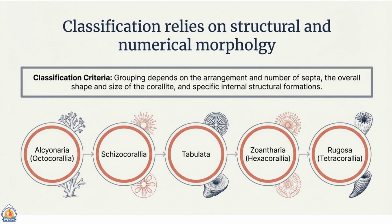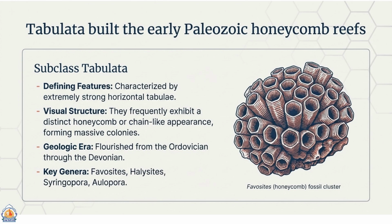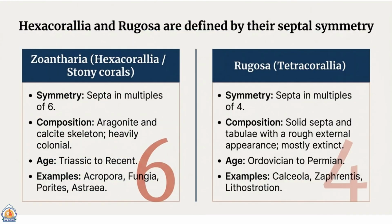The class Anthozoa is divided into several important subclasses. The first one is Alcyonaria or Octocorallia. These corals have 8 tentacles and 8 mesenteries. Next one is Schizocorallia. These are simple corals found from the Ordovician to the Jurassic period. The third one is Tabulata. This coral possesses strong horizontal tabulae and often shows a honeycomb appearance. The fourth one is Zoantharia or Hexacorallia. These are modern stony corals with septa arranged in multiples of 6. The last one is Rugosa or Tetracorallia. These extinct corals have septa arranged in multiples of 4 and were abundant during the Paleozoic era.